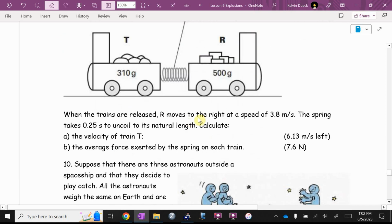9 is good. Hannah, what are the units next to that 310? Sorry, what? Sorry, I missed that. What are the units next to that 500? Okay, I don't know why I'm saying that. I thought I just mentioned that.